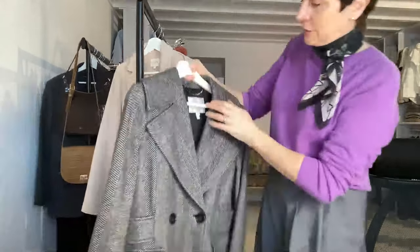And yes, you need to have a look. Is it well finished on the inside? Sometimes there are holes under the arms. Things are not aligned. I've seen things sometimes in shops, pockets, one higher than the other. Things like that. You really have to look.